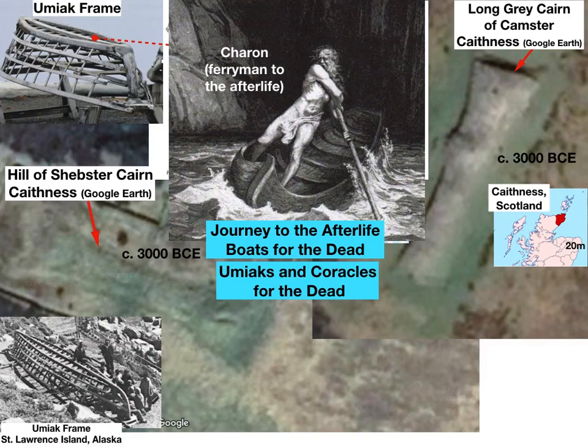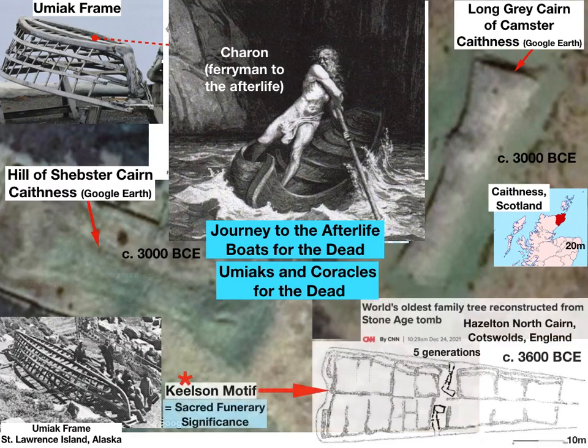Are umiaks and coracles for the dead being represented in the naviform funerary monuments that are prevalent in northern Scotland, Orkney, and Shetland?